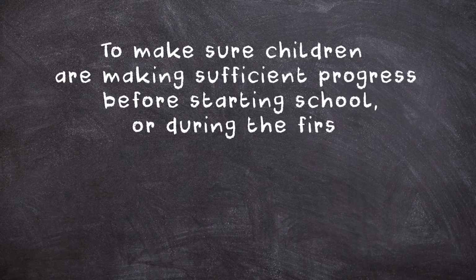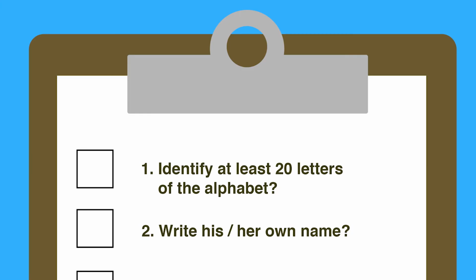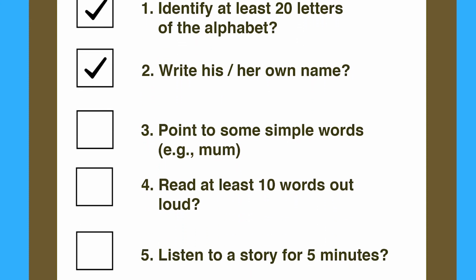To make sure children are making sufficient progress before starting school or during the first 6 months at school, we want to monitor their progress. Here are some questions to guide you. Can the child identify at least 20 letters of the alphabet? Write his or her own name. Point to some simple words such as mum.